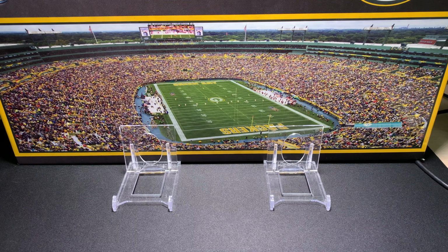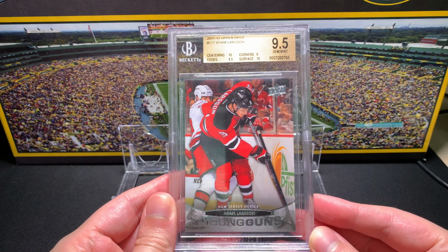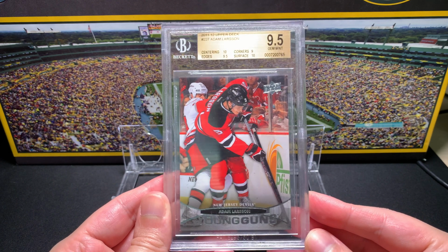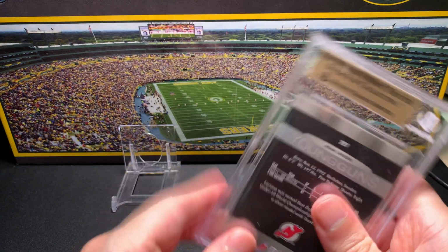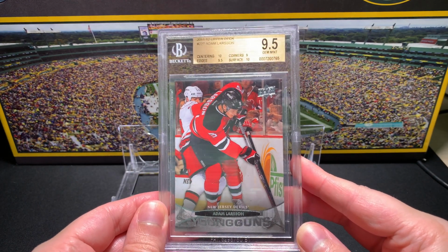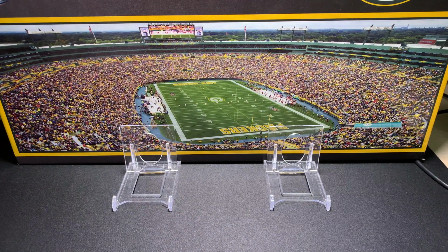So again, this is another Beckett graded card, and I have to look this guy up because I think I've heard the name, but I'm not too familiar. This is a 2011-2012 Upper Deck, Adam Larsson's Young Guns card. It is a Beckett 9.5. So condition-wise, it's a pretty nice card, and it is a Young Gun. I really don't know too much about Adam Larsson. Although I collect a lot of hockey, I really haven't watched much modern hockey. But you see, in contrast to the other one, you got a 10 on surface for this one, and 10 on centering. So there you go. Young Gun, 9.5 gem mint, Adam Larsson. This one, oddly enough, is not what I bought the lot for. So we're moving on.